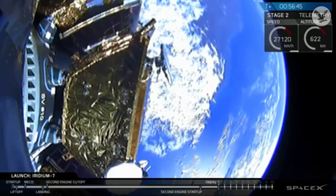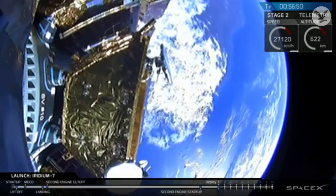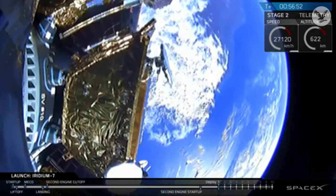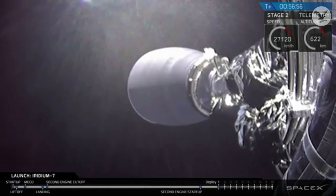Spacecraft separation confirmed. And we have confirmation of separation. You can see it drifting through the top of the screen. One down, nine to go. We'll be back in 85 seconds with the second deployment.